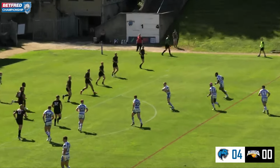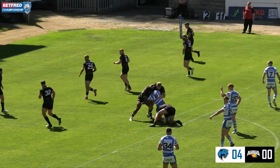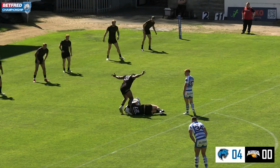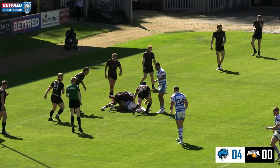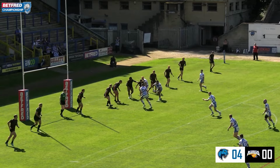Inman waits, fires it to Keys, short ball to Tangata, steps back on the inside. Put down by 3 Barrow defenders, less than 10 out from the line. Options left and right here for Inman. Shimmies right and goes. He goes himself, Tom Inman. Can he squeeze over the line? Just fell short. Still tackles in the bag here for Fax.